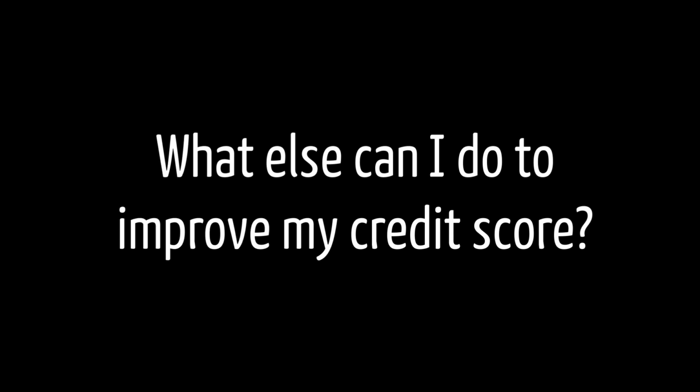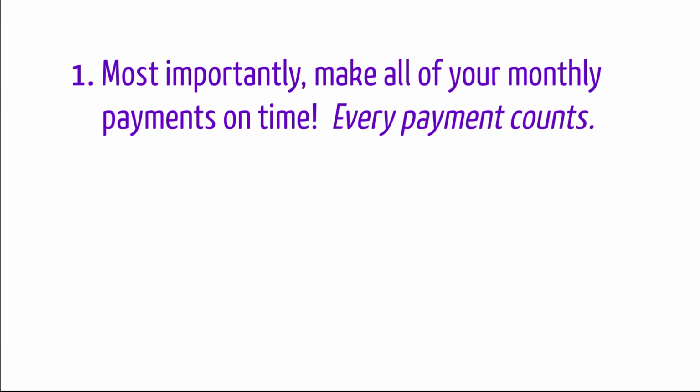If your score is low, there are a few additional things you can do to improve it. The most important thing is to make sure that you make all of your minimum monthly payments on time. One missed payment can have a drastic negative impact on your score, and it will take time for you to make up with future on-time payments.